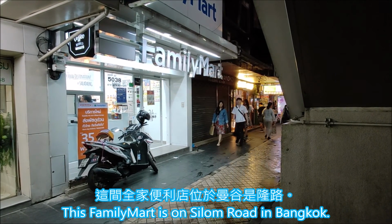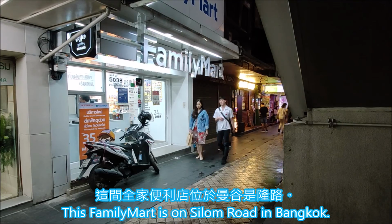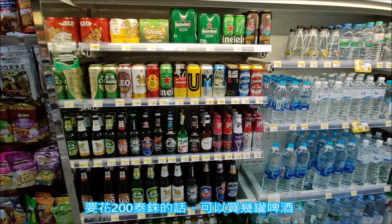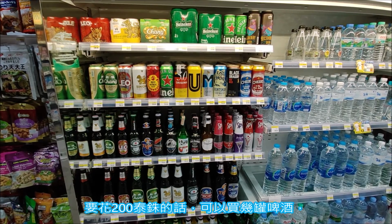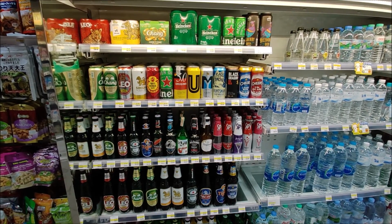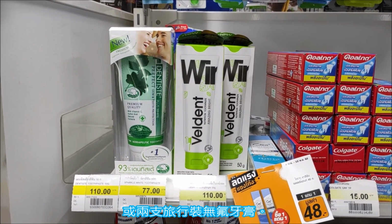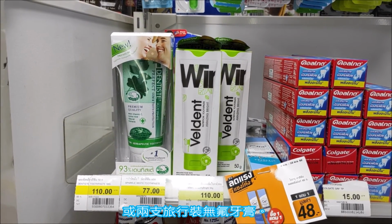Here's a Family Mart. You can spend 200 baht by buying a few cans of booze or 2 tubes of fluoride-free toothpaste.